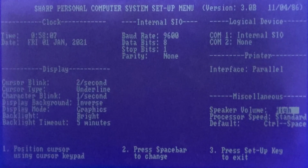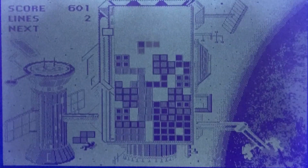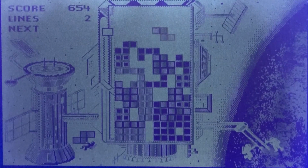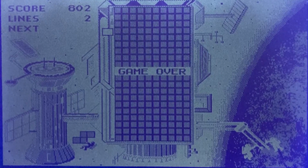I'm interested, can I change back to standard? What happens there? Yeah. I would say inverse actually looks better. Look, I'm going to let this one fail. Apologies to all those Tetris champs out there.